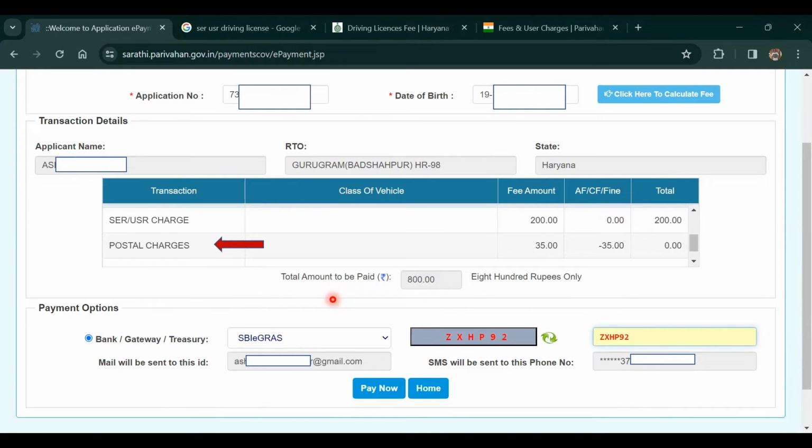And then what you see here is there are some postal charges that have been reversed here. In case they're applicable, they'll be added here. So within 800 rupees is the fees that I have to pay for change of address and renewal and printing and sending the license to my home. So now you have to check that the amount is correct. Choose bank or gateway from the drop down, you could choose any. Then you enter your email ID. Mail will be sent to this ID, the ID that you had selected earlier. Then enter the captcha, and then the SMS that will come here.